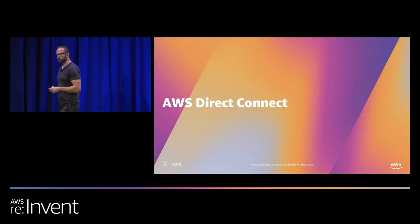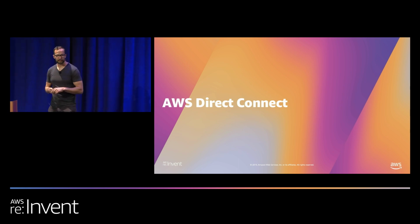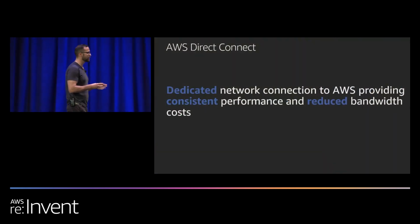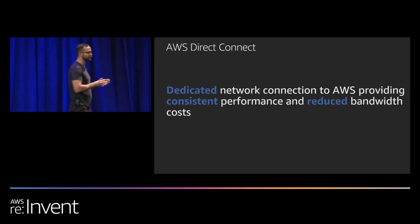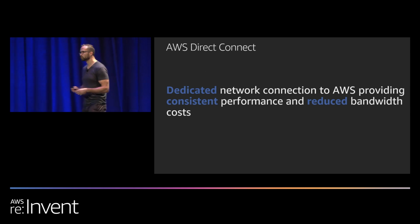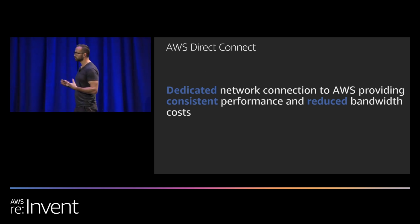But if you want to set up without using the internet at all, that's where you would look at AWS Direct Connect. So that's dedicated physical connectivity into the AWS backbone that allows you to get more consistent and predictable performance and reduce bandwidth costs.